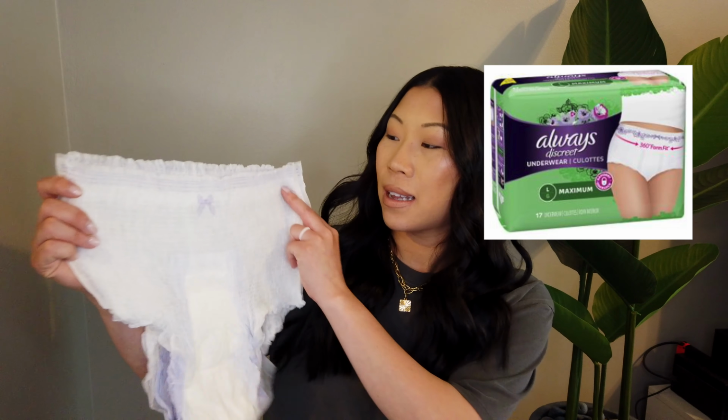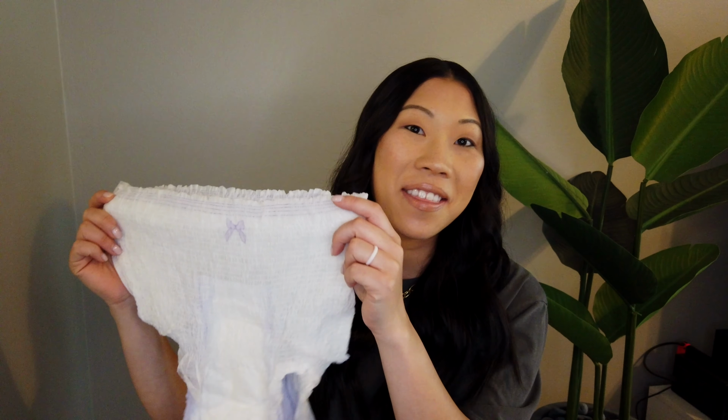Now, switching gears into labor and delivery and some of those products, one of the very first products that came in mighty handy were the Always Discreet underwear. And this is what one of them looks like. Actually, here's the front, here's the back. This is a size large, and yeah, not the cutest, but let me tell you, my water broke in the middle of the night, and right away I changed my underwear and I used a pad, but within minutes I realized that wasn't going to work.